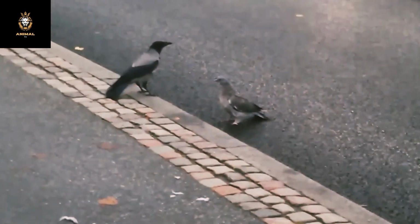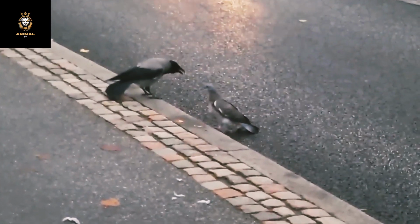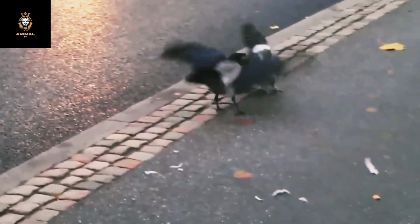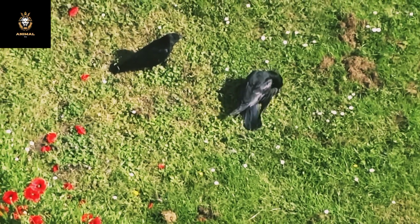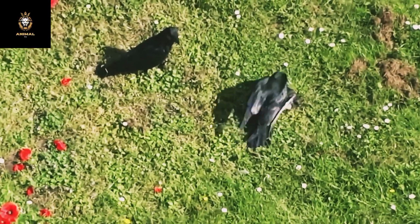A crow walks impatiently around a pigeon as the pigeon watches the crow before the crow attacks it. Crows find pigeons to be very easy prey, especially in areas where there is a lot of food in the streets. I think most birds find pigeons easy to kill. While a crow is busy murdering a pigeon, another crow watches his friend and even yells at him, asking him why it's taking so long.